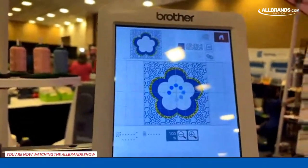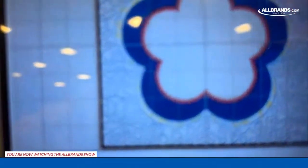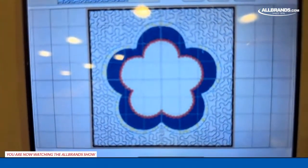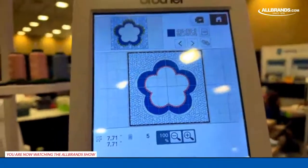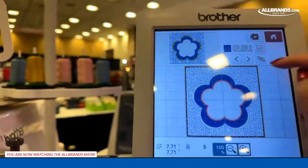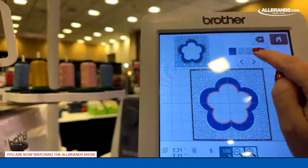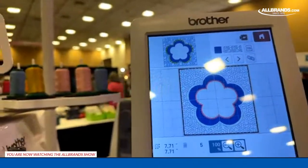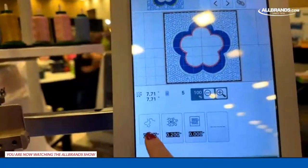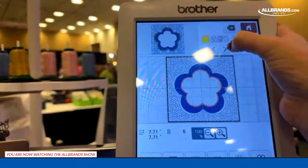All right, now it's digitizing this design that I created. It's thinking, and then it's going to show me what it's actually going to look like stitched out. Do you see that beautiful blanket stitch? Very cool. So now it's going to go through each little section that I did with the arrows left and right at the top. It's going to give you a little preview of what it's changing. So it's changing my blue fill. If I wanted to make them farther apart, closer together, or change the stitch length, I can do that. But let's just toggle through the different ones.